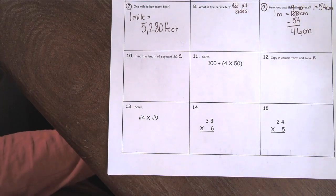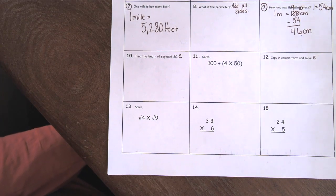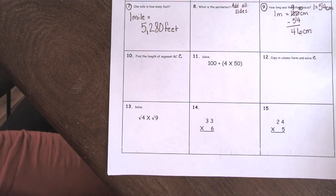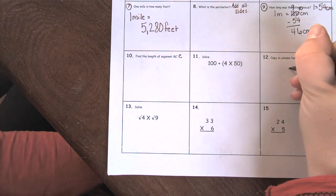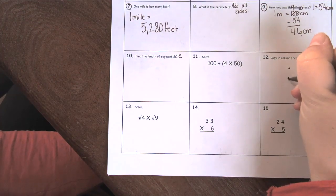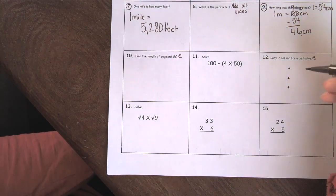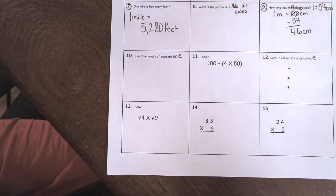Number 12, copy in column form and solve. This is one several of us missed on our test. You need to make sure you write each number with a decimal point, or you will put $3 in the penny column and you will get this wrong. So I want you to try your best. Make sure that you write each of these numbers with decimal points. I'm not going to do that one for you. I think you can get that one since we've been talking about it so much. Take your time.